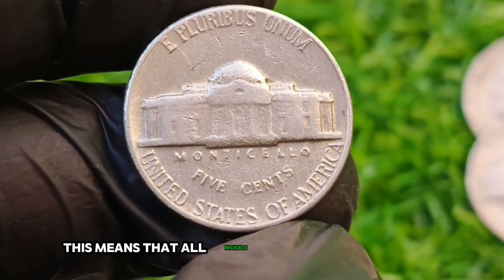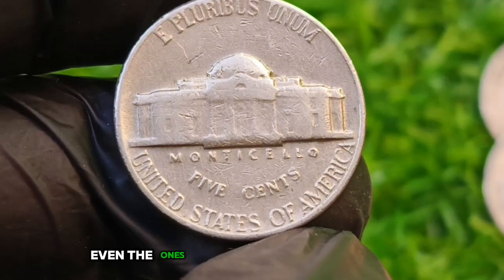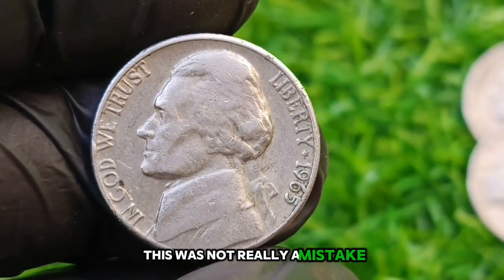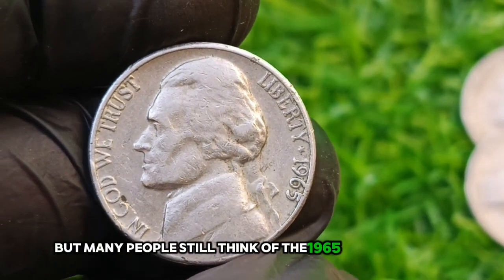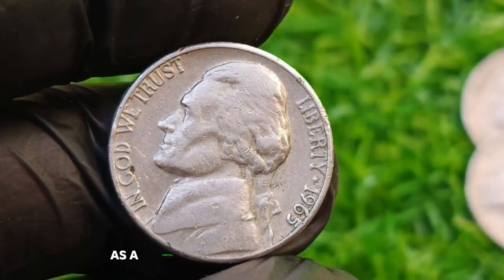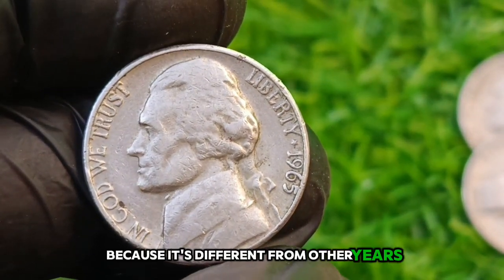This means that all nickels from 1965 do not have a mint mark. Even the ones made in Denver have no letter. This was not really a mistake, the Mint did it on purpose. But many people still think of the 1965 nickel with no mint mark as a special coin or even a mistake coin, because it's different from other years.